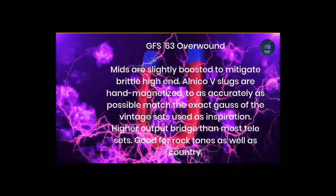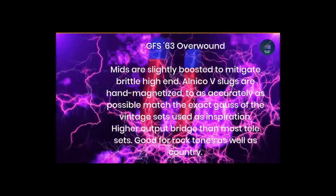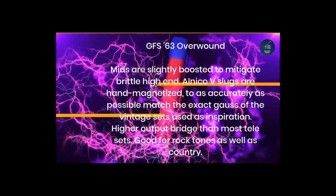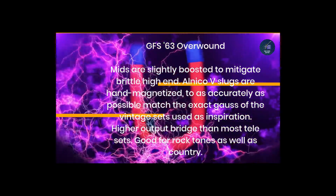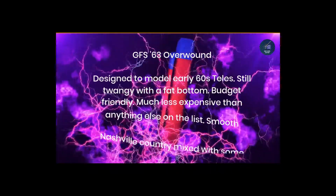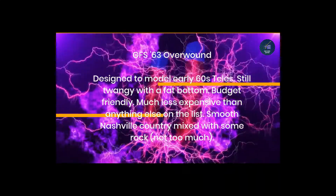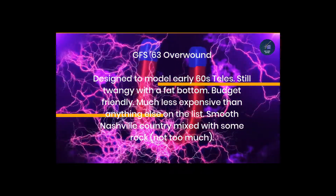GFS 63 overwound. Mids are slightly boosted to mitigate brittle high end. Alnico 5 slugs are hand magnetized, to as accurately as possible match the exact Gauss of the vintage sets used as inspiration. Higher output bridge than most tele sets. Good for rock tones as well as country. Designed to model early 60s teles. Still twangy with a fat bottom. Budget friendly, much less expensive than anything else on the list. Smooth Nashville country mixed with some rock, not too much.